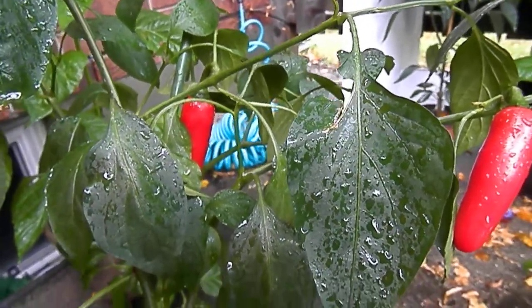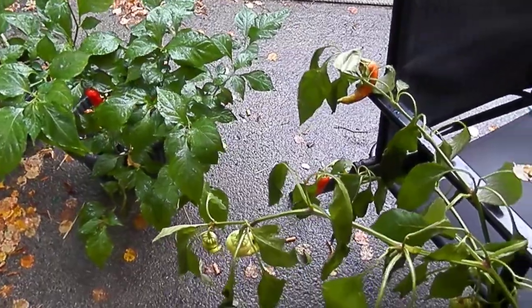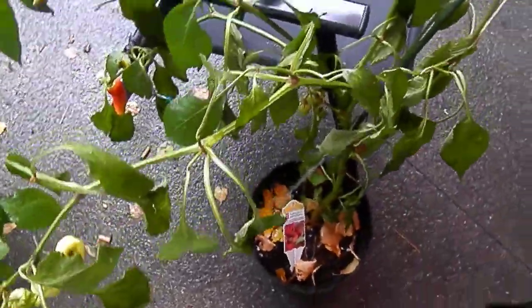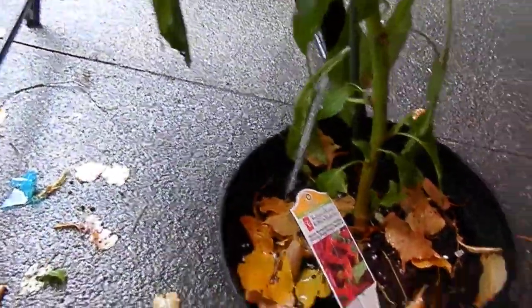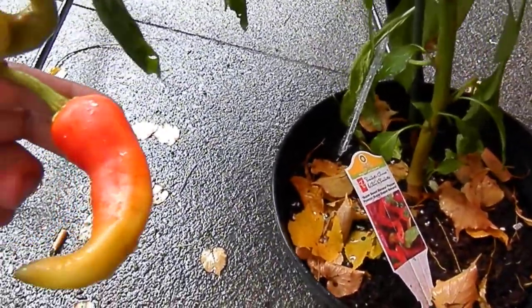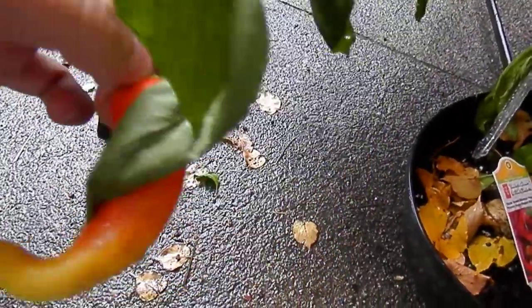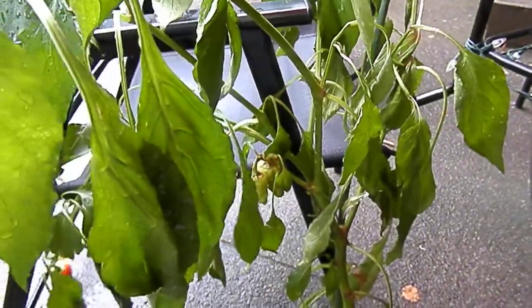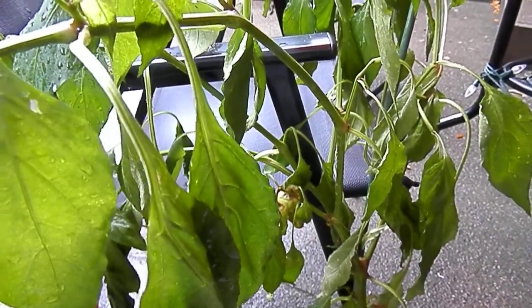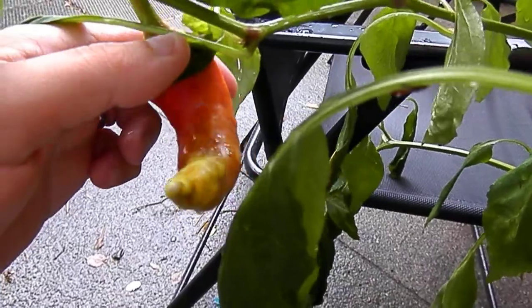We're gonna do the pepper update for you. A lot's happened since my last pepper update video, so let's get to it. This is the sweet banana pepper. Fall's already here, so bananas are turning red. Plants are really starting to droop. Like I said, it's harvest season, so we're heading into October. So I'm just going to show you guys some of the peppers.